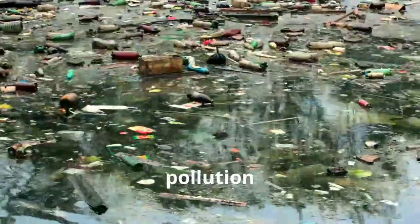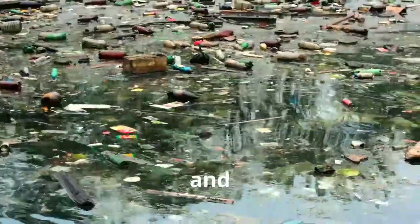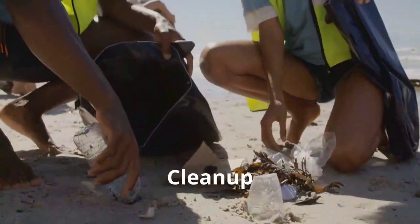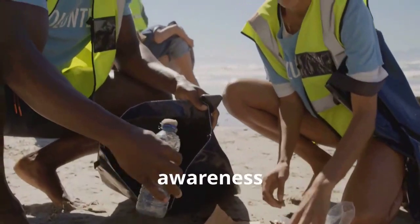Tackling deep-sea pollution requires global efforts to reduce waste, improve waste management, and prevent pollutants from entering the ocean. Initiatives like the Ocean Cleanup Project aim to remove plastic debris from the ocean and raise awareness about the impact of pollution.